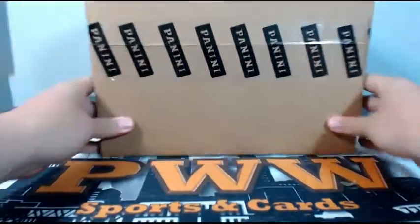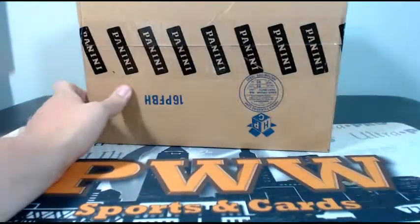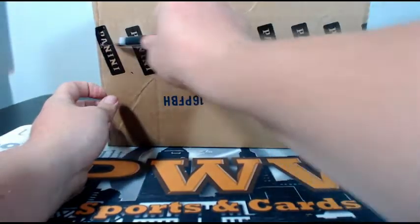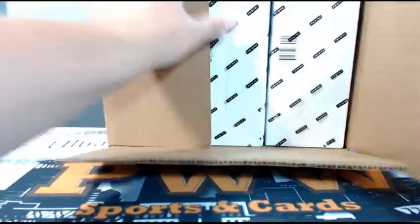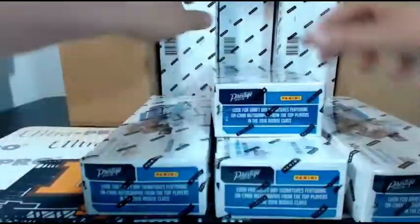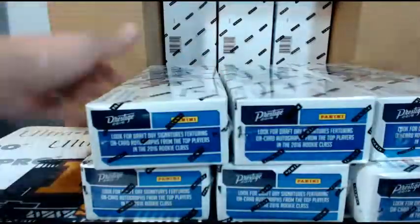Here we go. Here's our sealed case. Got the right case now. Good luck to everybody. Here we go. We'll take out six boxes. One, two, three, four, five, six. Half case. Do the other half another time.